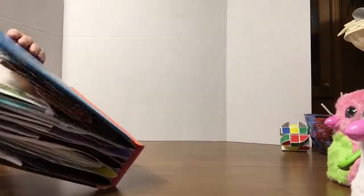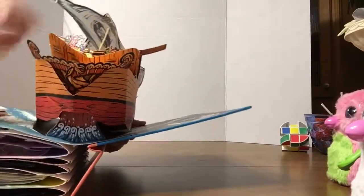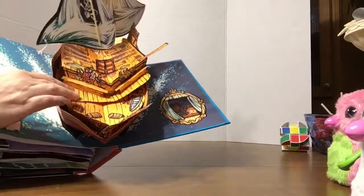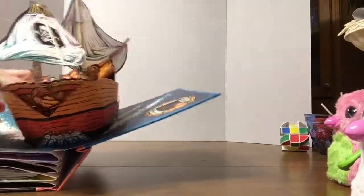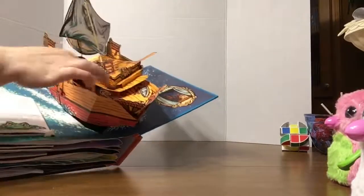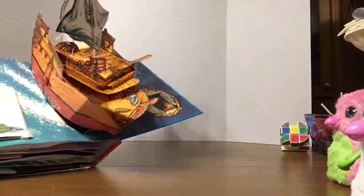Yeah. So this is going to show the pirate ship. This is one that really broke. I have to be so careful with it because this part came undone. But look at it right here. And the sails. I was thinking maybe I could tape it, but I don't really dare to. But this part pops up and it's not supposed to do that. So something broke. But look at it though.